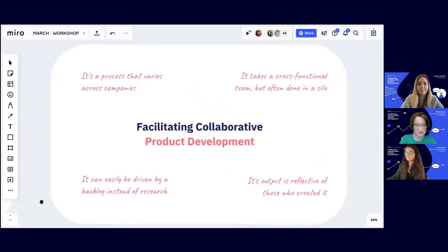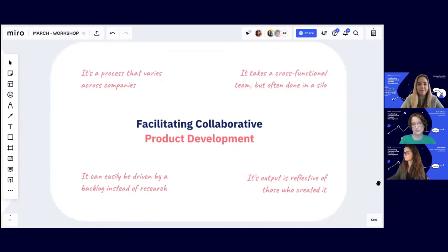And then product development. We just had you share out what you think it means, but at a high level, it's a process that varies across companies. Again, it doesn't matter how we distinctly define it as much as how we approach it. So it really does take a cross-functional team. Sometimes we find it's difficult to get out of our silos to do that. We even have that problem at H&R Block. It can easily be driven by a backlog instead of what our consumers need. That's a key thing that we found, that starting with customer needs and then working backwards is really the way to approach good product development. And its output is actually reflective of those who created it. If you look at the .com for any specific company, you can almost get a glimpse into their company and culture based on that website.